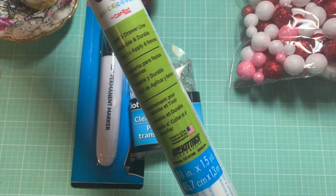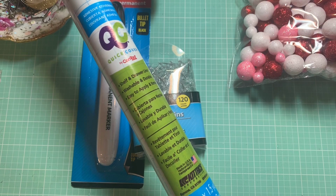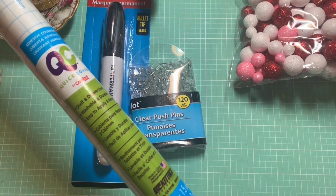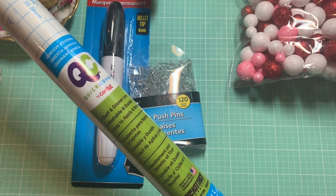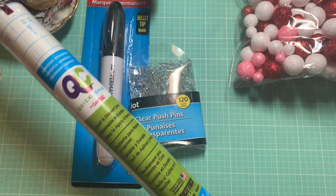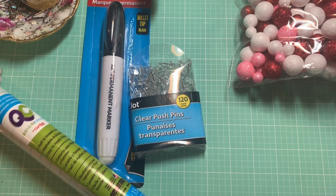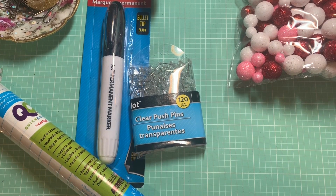I don't know, but I did find some of this clear shelf liner at Dollar Tree. This is perfect for doing your vinyl projects and using this as transfer paper. So I went on and picked that up.